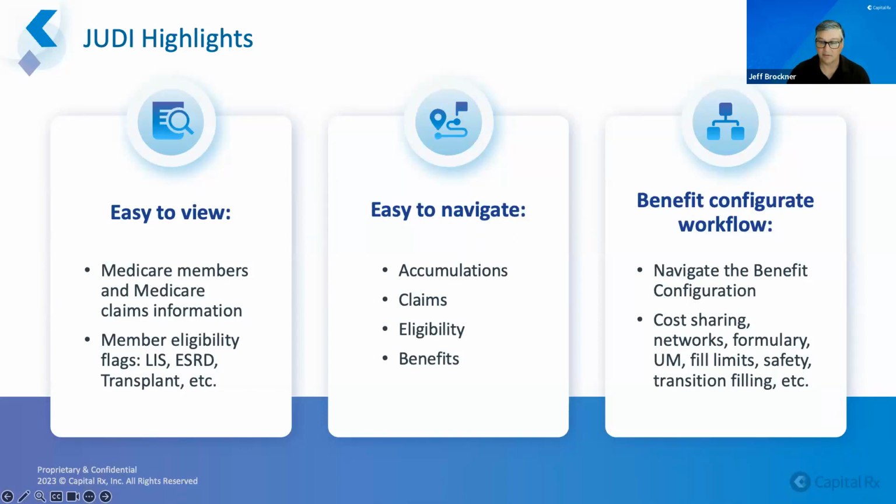We talk a lot about claims processing because I think Jillian and I both spend a lot of time in claims processing and benefits, but I don't want to give you the impression that Judi is just claims processing. This is an integrated platform, integrated databases and integrated data. It's a comprehensive platform for pharmacy benefit management. Judi has a dozen or so modules.